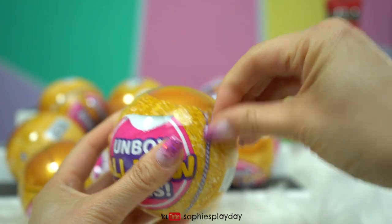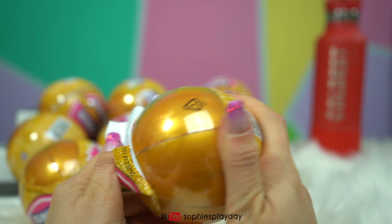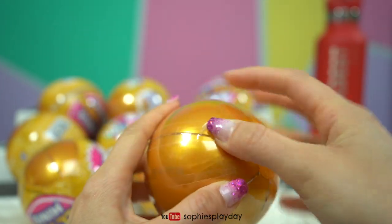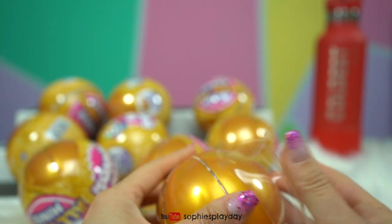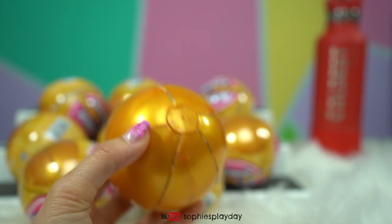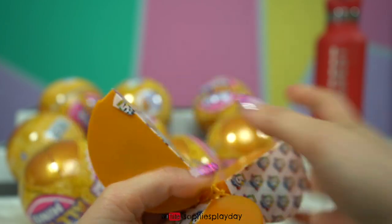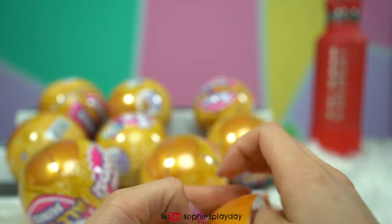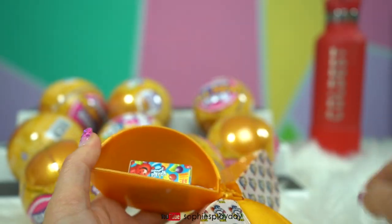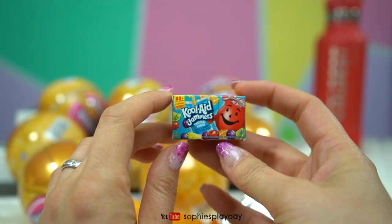I'm super excited because I really want to fill up my collector's box. I wonder if these will have the one I need. I love these gold balls, they're so pretty. Okay, let's see what's in my first surprise. Ooh, I got Kool-Aid Jammers Tropical Punch flavor.